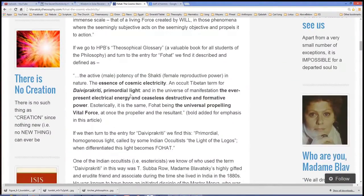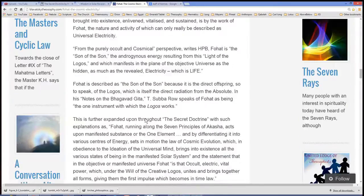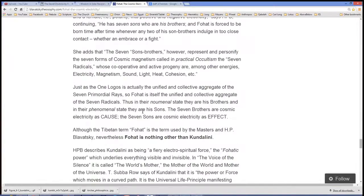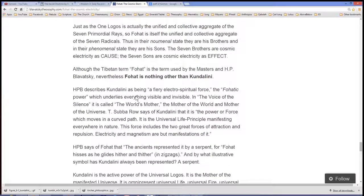And as I scrolled down this and I began to read this stuff, I noticed that there was a very important thing I saw regarding Fohat, and it was this right here. Although the Tibetan term Fohat is used by the masters and H.P. Blavatsky, nevertheless, Fohat is nothing other than Kundalini. Helena Blavatsky says of Fohat that the ancients represented it by a serpent, for Fohat hisses as he glides hither and thither. And by what illustrative symbol has Kundalini always been represented?